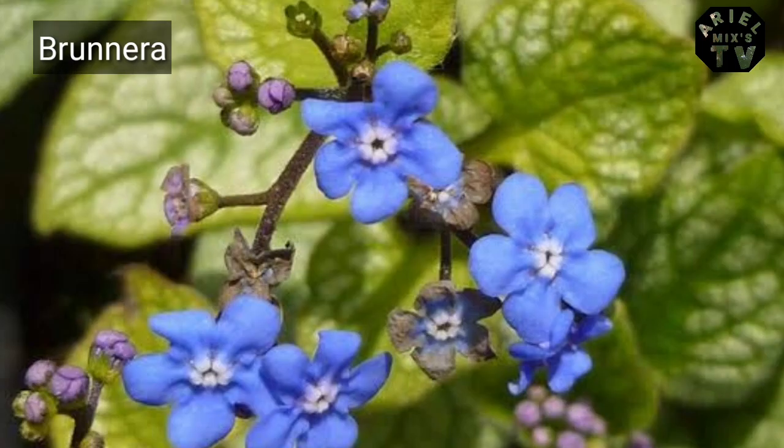Brunnera is a genus of flowering plants in the family Boraginaceae. They are rhizomatous perennials, native to the woodlands of Eastern Europe and Northwest Asia. They have hairy leaves and sprays of blue flowers in spring. Numerous cultivars are available, which are valued as groundcover in dappled shade. Some possess variegated foliage. The best-known species is Brunnera macrophylla, known as Siberian bugloss.